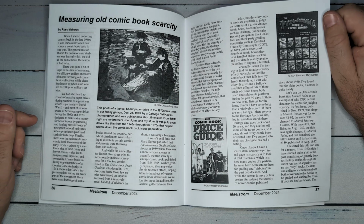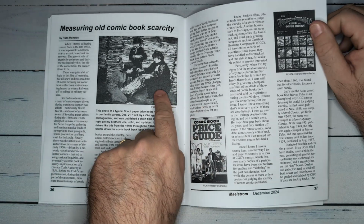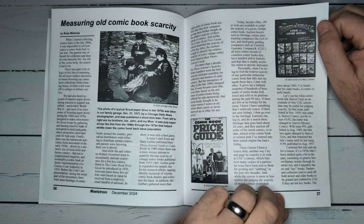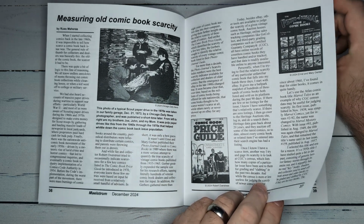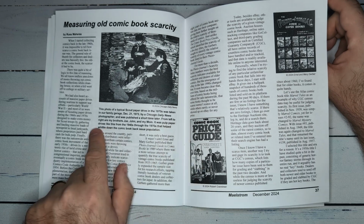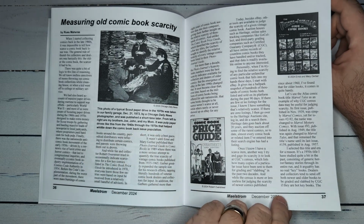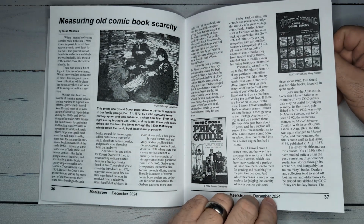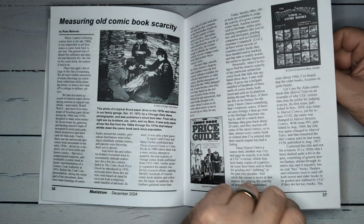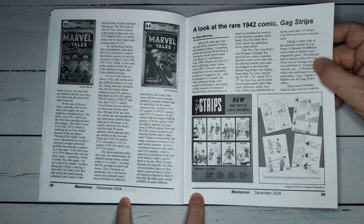like the paper drives that used to snatch up paper. I remember doing this as a Cub Scout back in the 70s and 80s. And he says it was pulp paper drives like this from the 40s to the 70s that helped whittle down the comic book back issue population. So if you ever wonder why we don't have that many Golden Age comics, blame it on the Scouts and blame it on the paper drives.